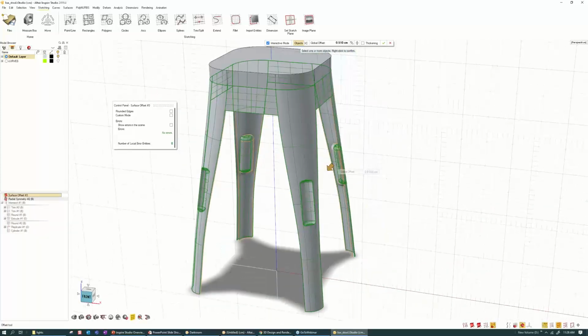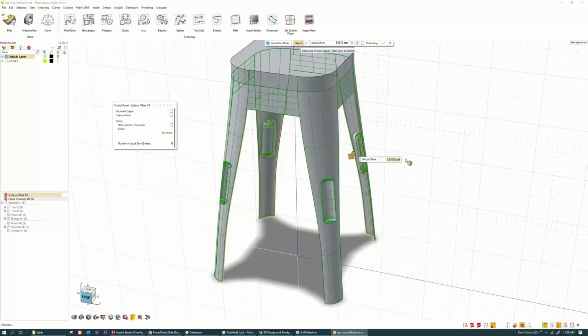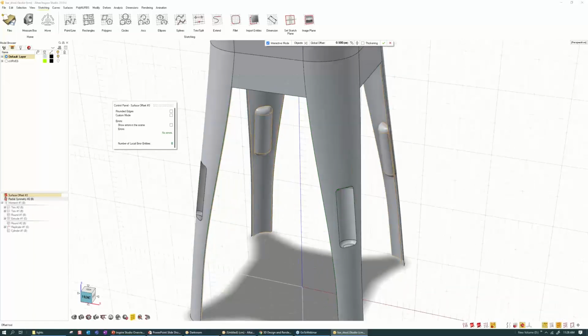So I just edited the radius of the round. I didn't have to rebuild most of the things. So here I'm just going to give an offset of 0.35. And I have an option to thicken this. Let's make it 0.5. And here you can see that I've already finished selecting the input objects. And I have gone into the next step where I'm defining the thickness of this.